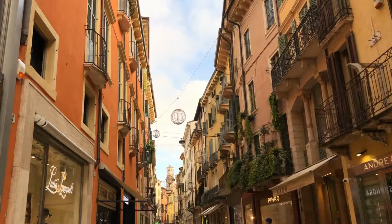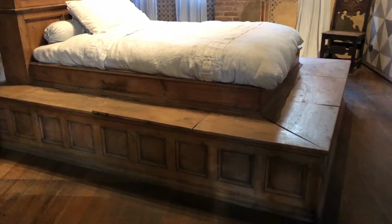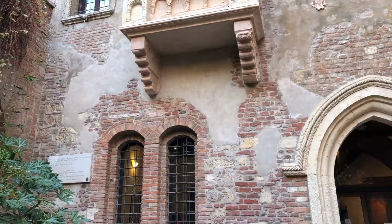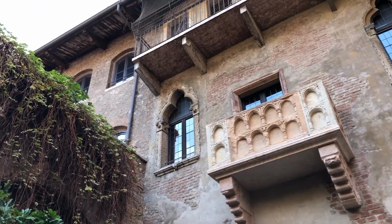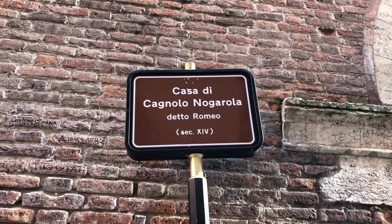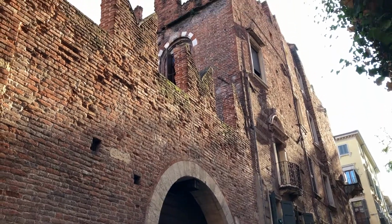After this, we enjoyed walking around the city center a bit before heading to our next attraction, which was Juliet's house. This was covered by our Verona card, and probably the most famous part of it is Juliet's balcony. To be perfectly honest, we were happy enough with this attraction given that it was included on our card, but I don't know if we would have paid the admission to go into it if we were paying out of pocket.